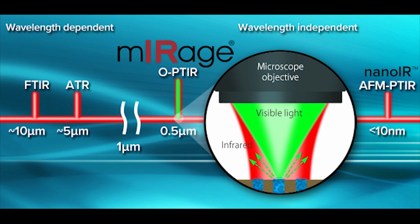So there's a question: is the O-PTIR technology something unique? Is there any other maker or model that uses the O-PTIR technology? So yes, the O-PTIR technology is exclusive to Photothermal Spectroscopy Corp. There are a number of academic research groups that have been working in this area, and we've had the pleasure of collaborating with them, and we've secured exclusive licenses to this technology. So we're the only supplier of the O-PTIR technology right now.